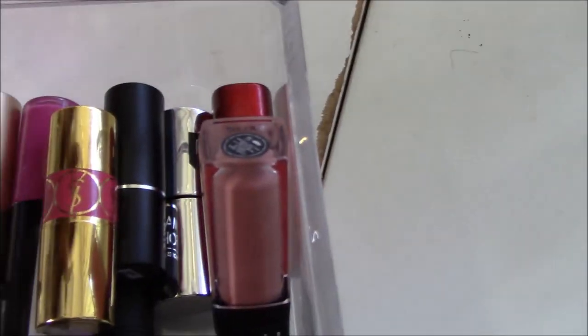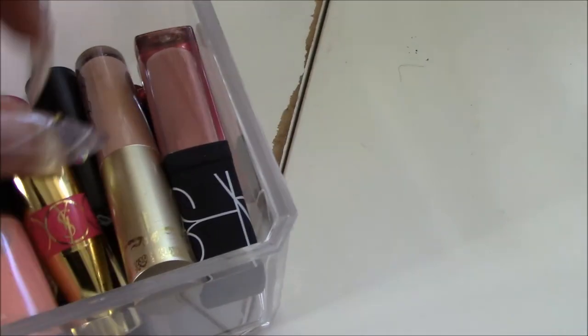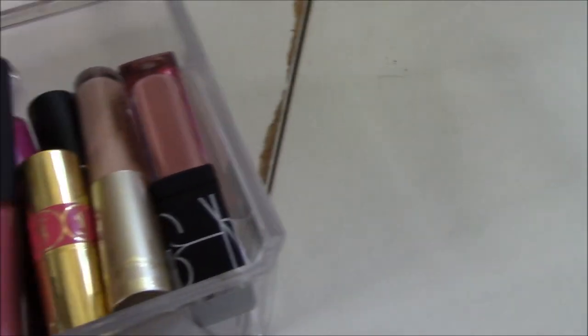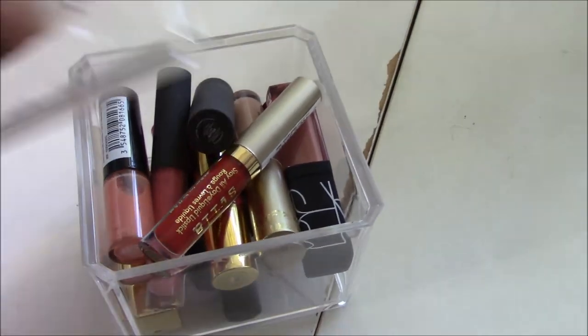YSL, Makeup Forever. I have a NARS lip gloss. I don't want any full-size NARS lip glosses. Just all like high-end deluxe lips. And I've tried them. All these aren't like brand new. I use them in different things, but I don't know. They're too small to go into my big lipstick organizer because they'll fall through. I just gave them their own home. I just put them on display.